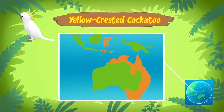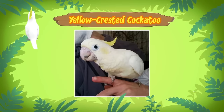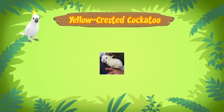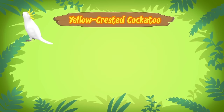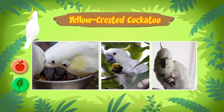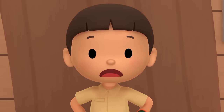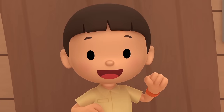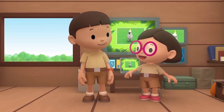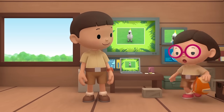Nowadays, they live in a few more places. Some people have yellow-crested cockatoos as pets, but their real homes are tropical forests and open woodlands. There, they eat things like seeds, fruits, and flowers. Unfortunately, there aren't many of these birds left. That's so sad. We should protect it by taking it back to its original home. Come and join us. Great idea, Leo. See you downstairs, Leo.